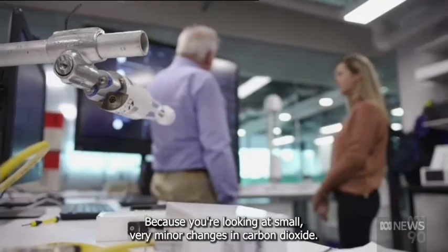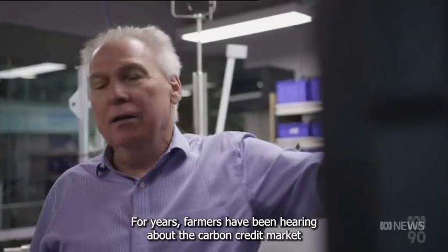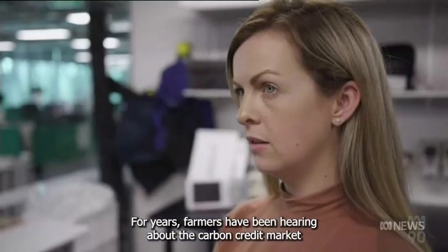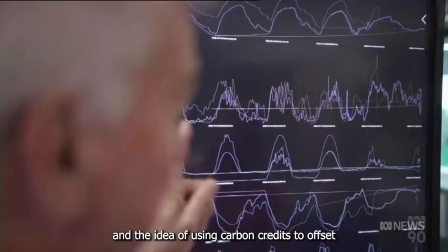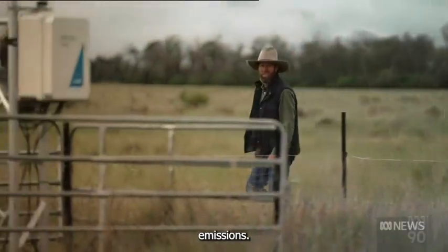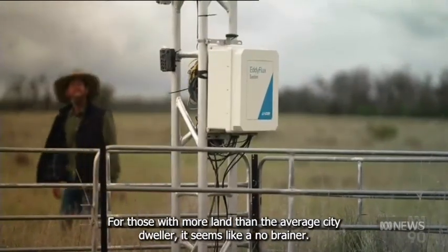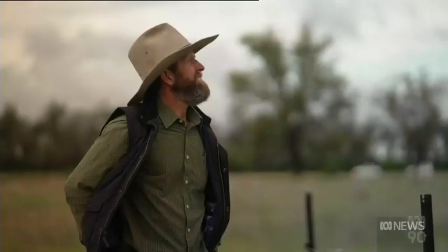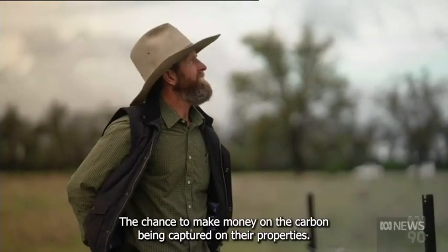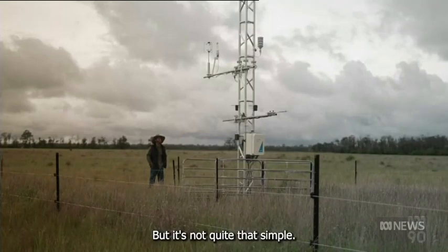Because you're looking at small, very minute changes in carbon dioxide. For years, farmers have been hearing about the carbon credit market and the idea of using carbon credits to offset emissions. For those with more land than the average city dweller, it seems like a no-brainer, the chance to make money on the carbon being captured on their properties. But it's not quite that simple.